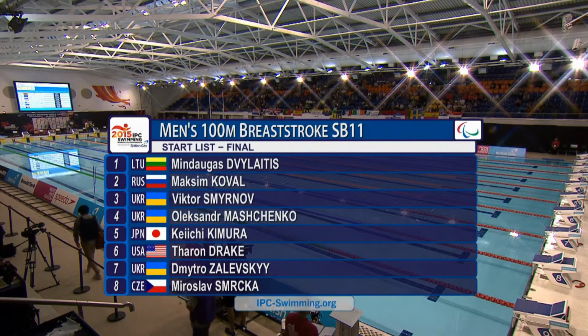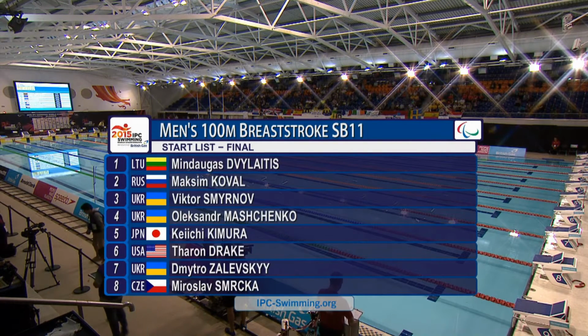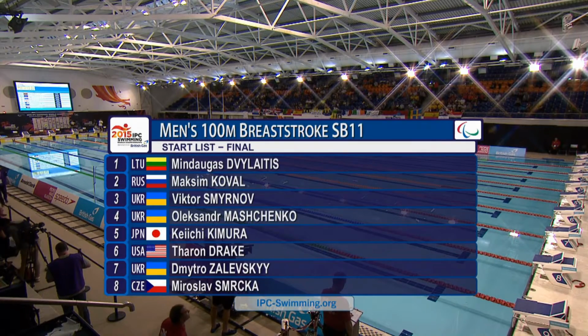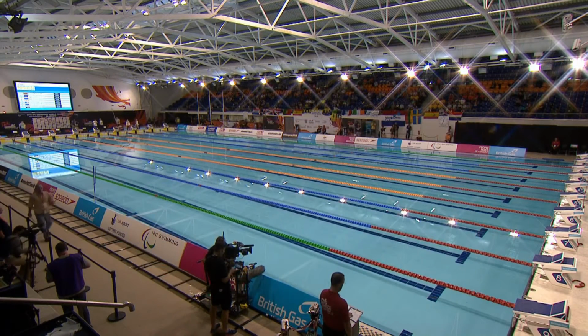Men's 100 breaststroke, SB11. There are the finalists. Ladies and gentlemen, please welcome the athletes for the men's 100 meters breaststroke. SB11. We like the SB11.